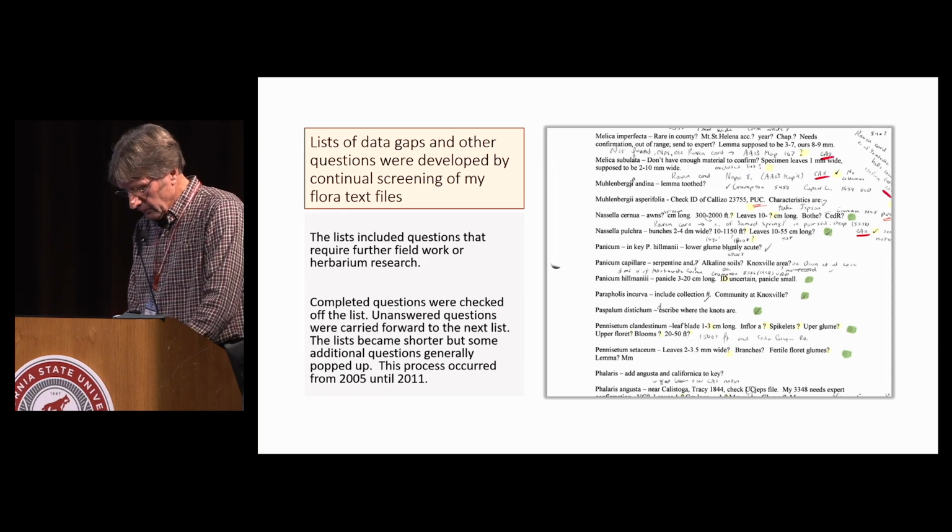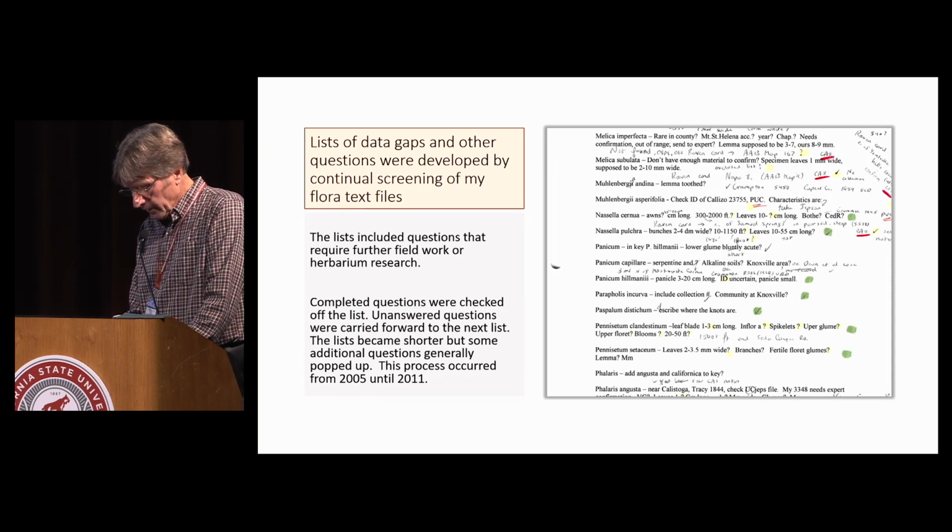So another stage is, to be thorough, I had to create a series of checklists of questions regarding data gaps. This directed my field efforts and herbarium searches for a number of years.